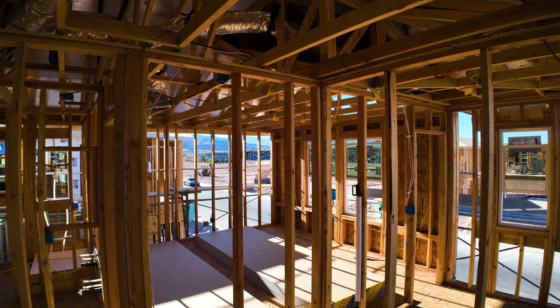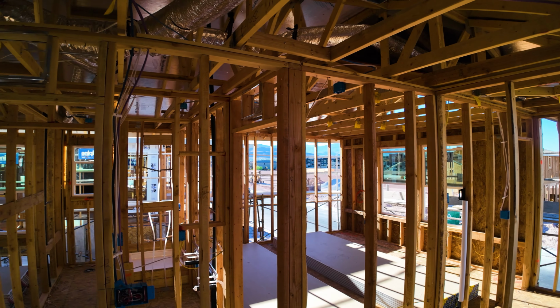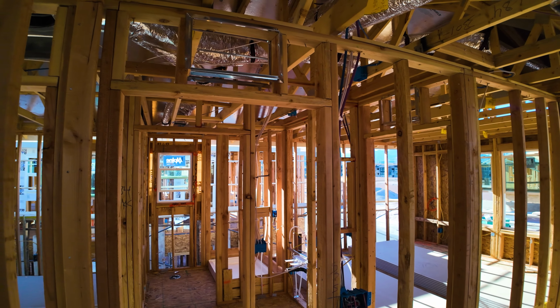Let's talk about why the pre-drywall walkthrough is so important in this process. The reason why this walkthrough is so important is because everything that you see in this home is about to be covered up with drywall, and you won't have the opportunity to inspect all of these items again. This walkthrough is going to help you prevent future issues, as well as give you peace of mind throughout the building process.